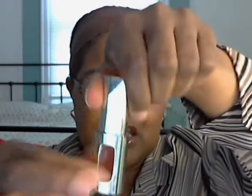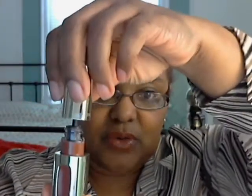And check out the brush on this. And by the way, if you see it, you're going to instantly think it pops open. No, it twists open. And this is the brush, one of these fancy hoity-toity brushes. That's the applicator. And so that is that.